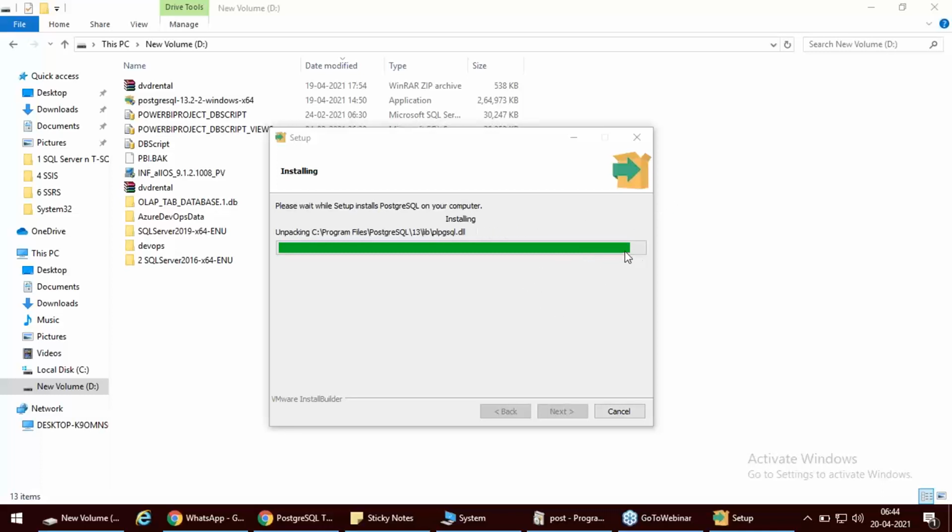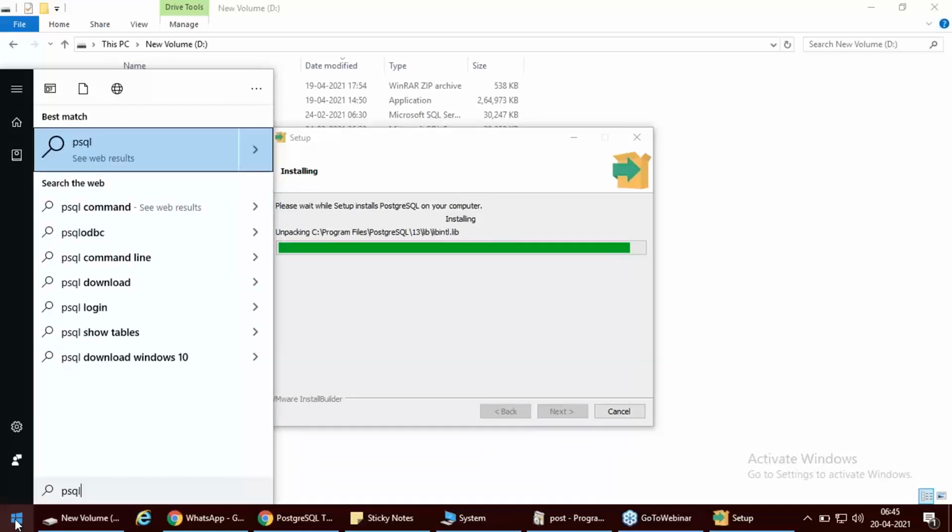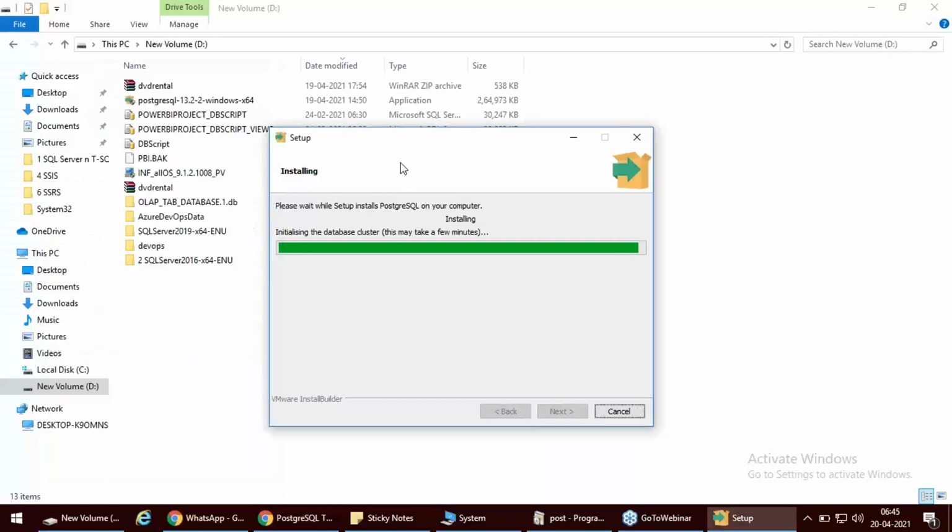Once your installation is complete, we go to one particular command line tool called PSQL. Once installation is complete, we'll be able to get one shell here called SQL shell. Almost done with the installation. It's almost done. Let's wait.